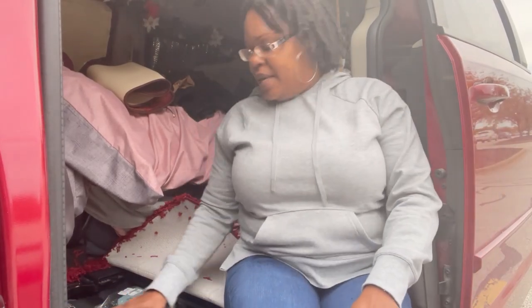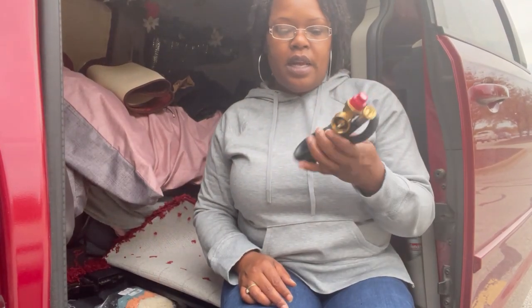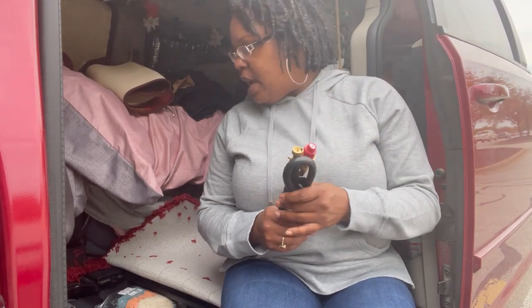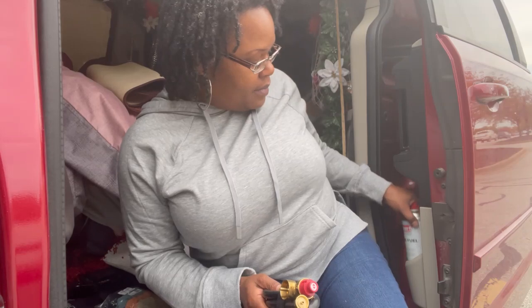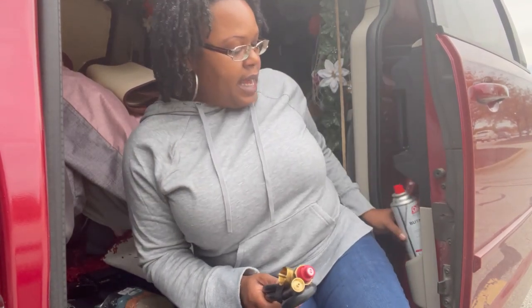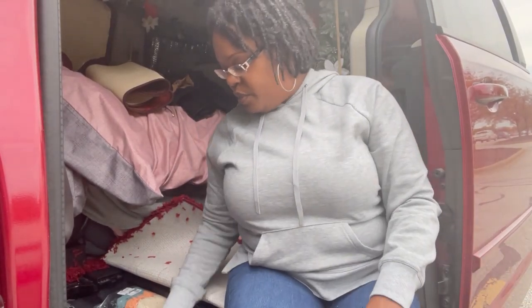So usually in my basement, I keep my tools, things that I don't use that often. So here I have my cord for my portable stove. Butane fuel fits right in there, but in case I have propane, I do have the cord to hook up the propane, so that stays in there. Usually when I cook, I use butane.